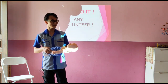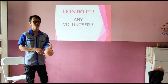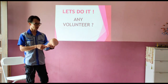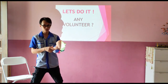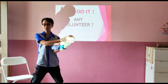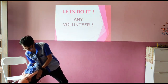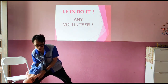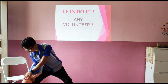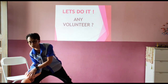Any other volunteer? Is there any question? Sir, may I know the standing method? Okay, for the standing rescuer, you may use the kneeling position. Put the baby in sandwich method. For the 5 back blows, support the baby on your thigh, head downward. Put your leg like this and give 5 back blows.